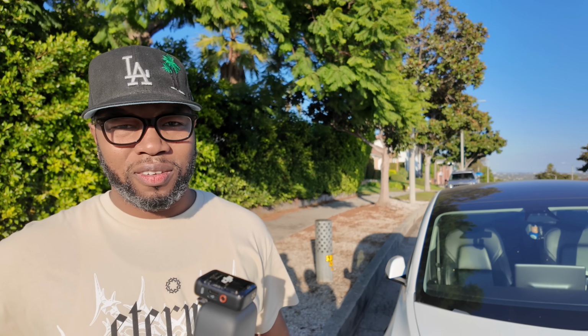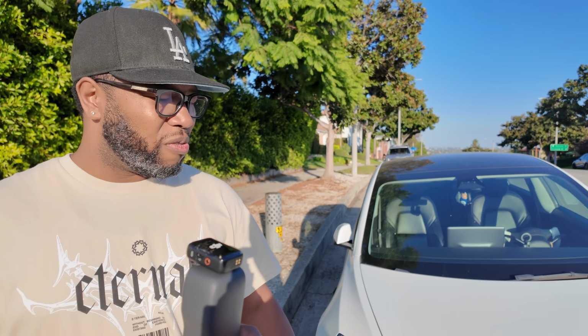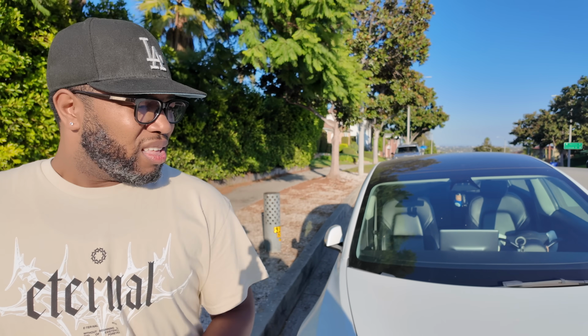So it was originally $20,400 and some change. Since it was an EV priced under the $25,000 price point, it qualified for the $4,000 government tax credit. They applied that right to my down payment. I didn't put anything else down, so the car dropped to $16,000 and some change, plus tax. So roughly around 18 or so, out the door. And that's a steal, man.